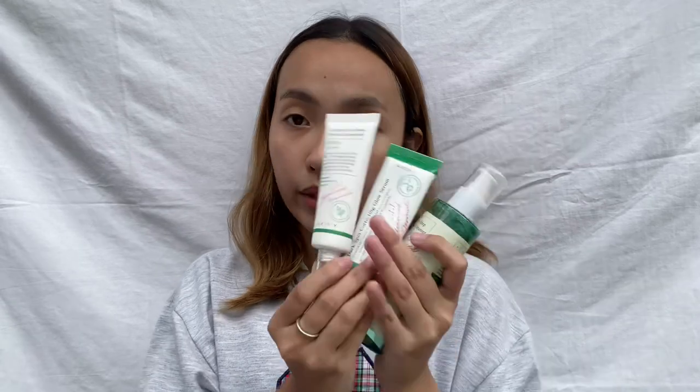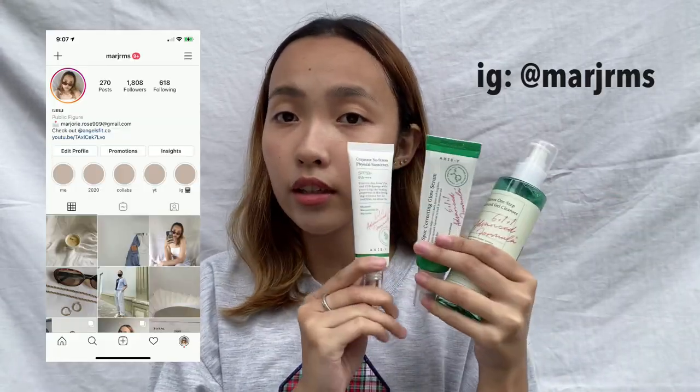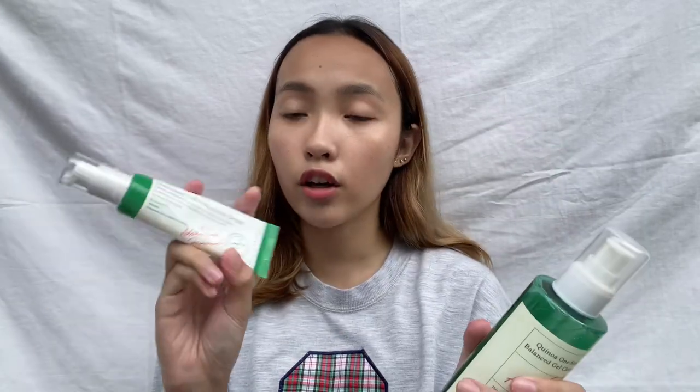And here are the products that they sent me. So ayan. If you're following me on Instagram, you're gonna see these products na because I did post a mini review about these products. So this one is the Complete No Stress Physical Sunscreen, and then the Dark Spot Correcting Serum, and the Kinoa One Step Balance Gel Cleanser. So lahat ng to, sobrang ganda ng effect sa skin ko. And disclaimer lang guys, some of the products may or may not work on your skin.